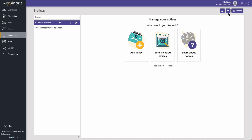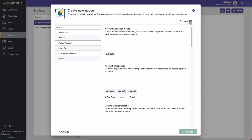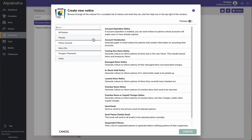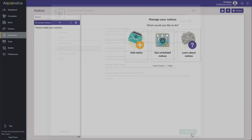To add a new notice, click the plus sign to the top right or Add Notice. This brings up the notice templates, which are sorted by categories to the left. Each notice has a brief description and shows examples of the different print formats, as long as you have the previews turned on. For overdue notices, go to the Items Out category and select Overdue Items Notice, then click Create.